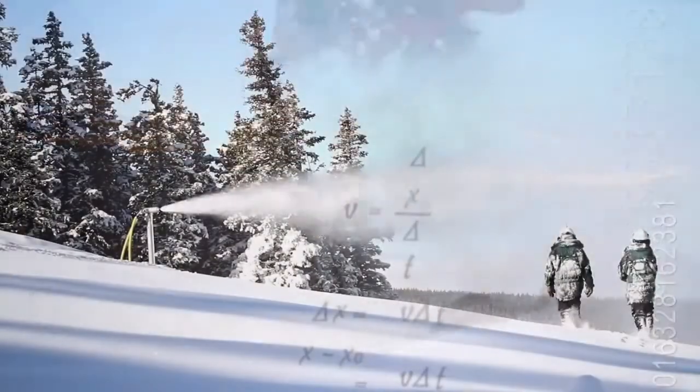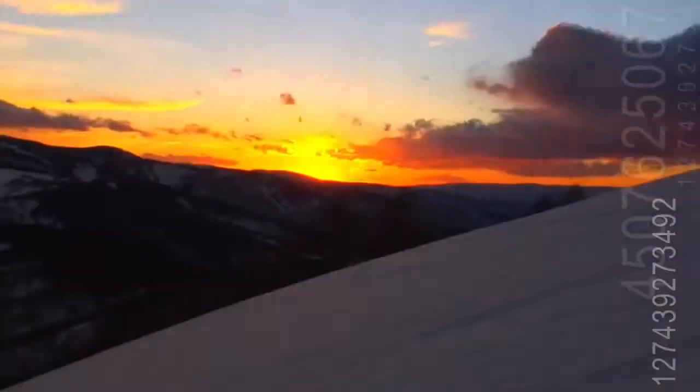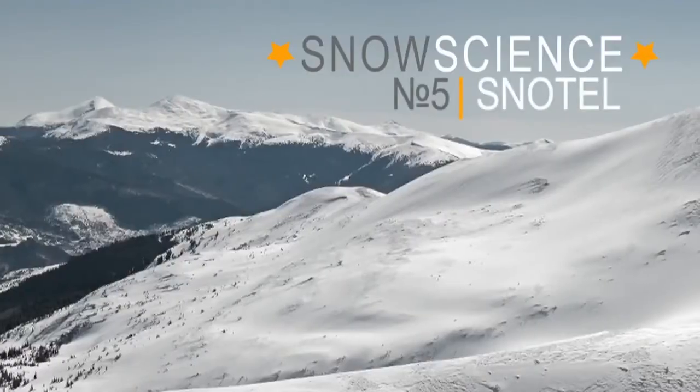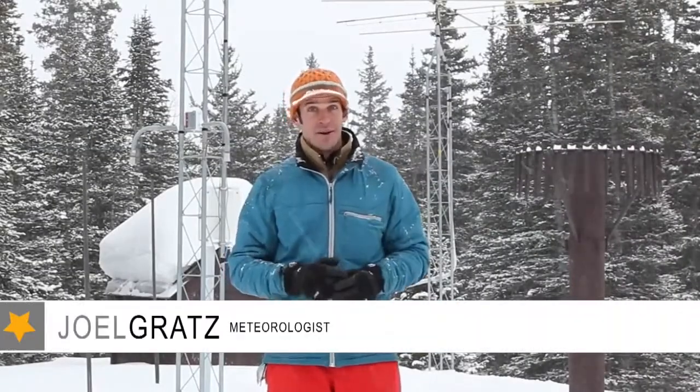Over the course of a season, it's not uncommon to hear that the snowpack is over 100% of average. And while that might be good for skiers, what does this really mean? It's actually all about water management, especially out in the western US.